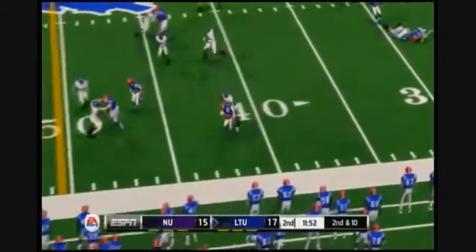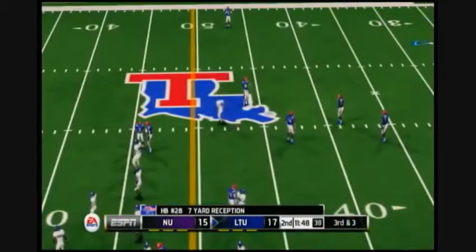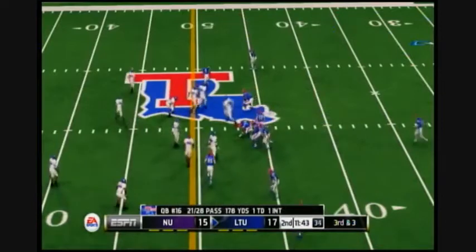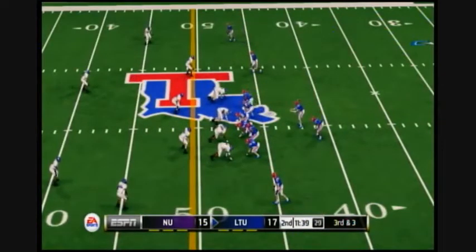They go with a screen here, and the halfback's got it. And down he goes at the 47-yard line. Number 99 on the tackle at the 47-yard line. That makes it 3rd and 3. Mike's 50.